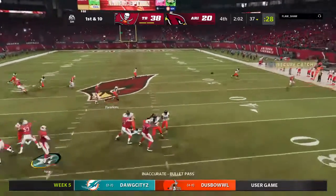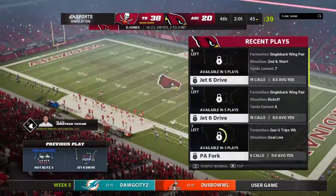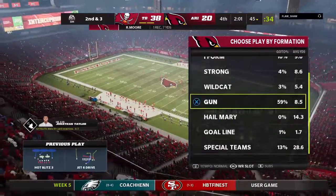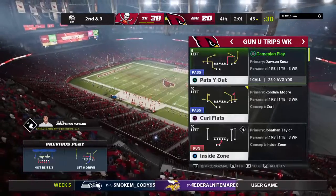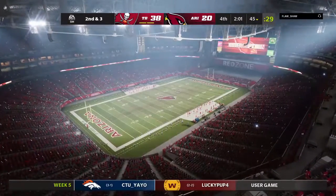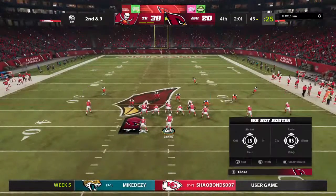Jones now on 1st and 10. He'll get this complete to Rondale Moore. And he'll go out of bounds. It appears right at the 45. 7 yards, the pickup there. And they'll try to squeeze in one more play here before the 2-minute warning.